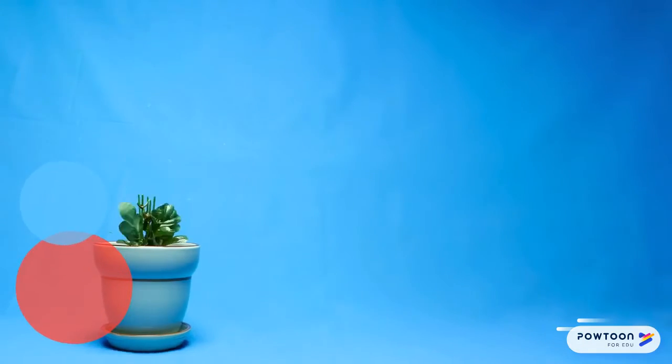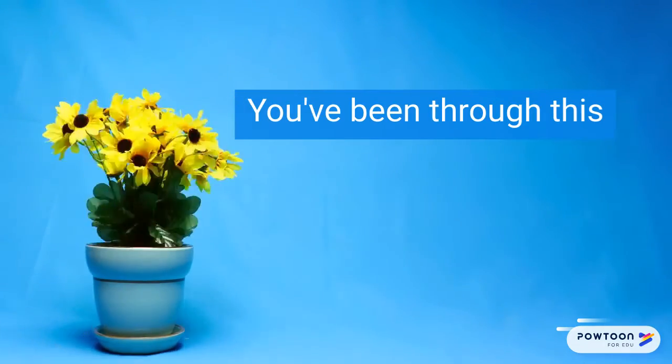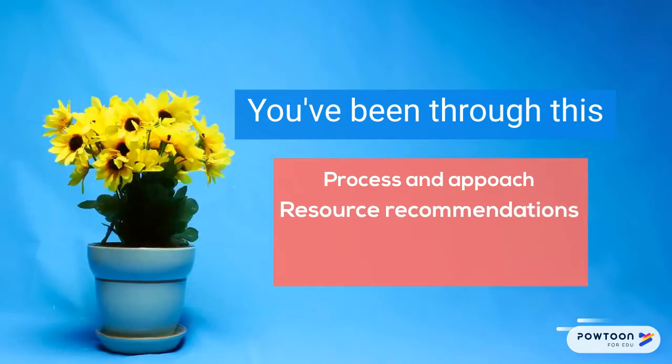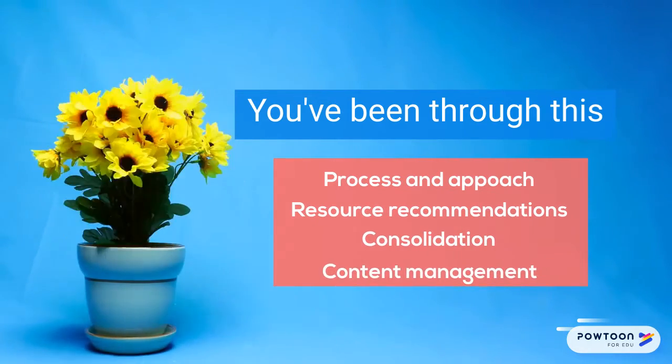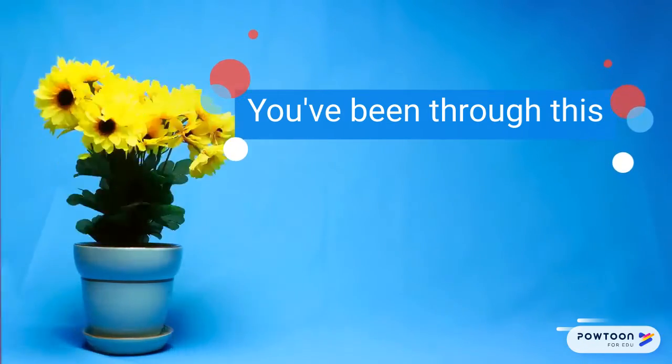One of the most helpful things for your tutee is simply having another student who has walked through the curriculum before. You might consider giving advice on the process and approach to how to study, what resources to use, how and when to consolidate, and how to manage the content through the courses. You are the only one who can provide that for students since you're the ones who have been there.